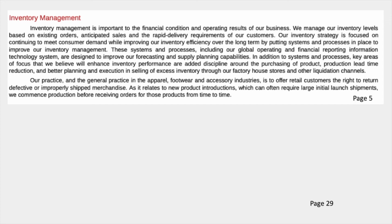These systems and processes, including our global operating and financial reporting information technology system, are designed to improve our forecasting and supply planning capabilities. In addition to systems and processes, key areas of focus that we believe will enhance inventory performance are added discipline around the purchasing of product, production lead time reduction, and better planning and execution in selling of excess inventory through our factory house stores and other liquidation channels.